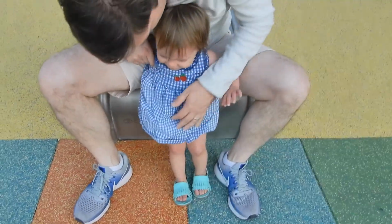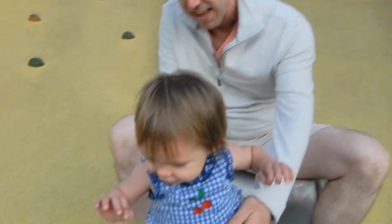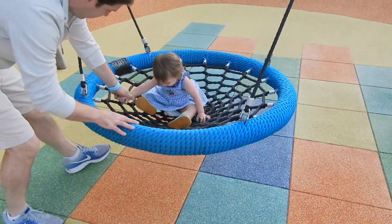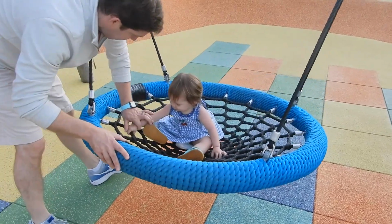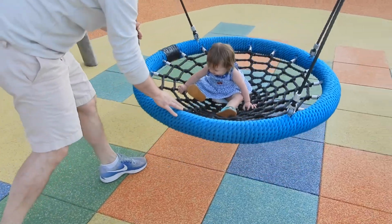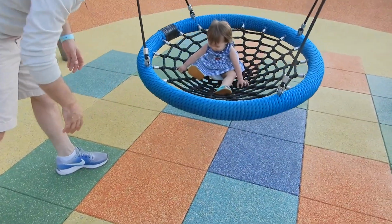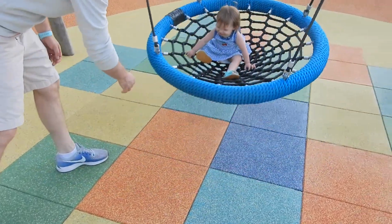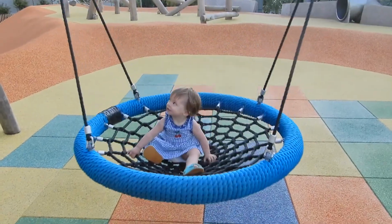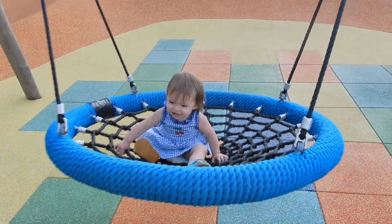Whoa, she's laughing. Yay, baby Kaylee! All right, we found this fun swing. Are you scared, Kaylee? Hold on. Here we go. What a cute little giggle. Whee! Is that fun, Kaylee?